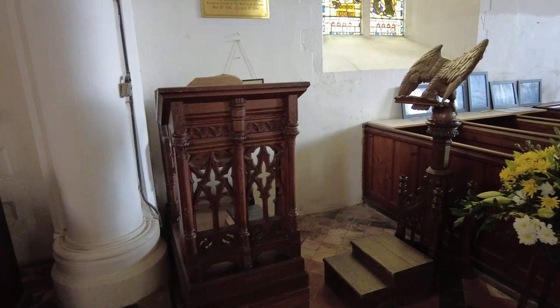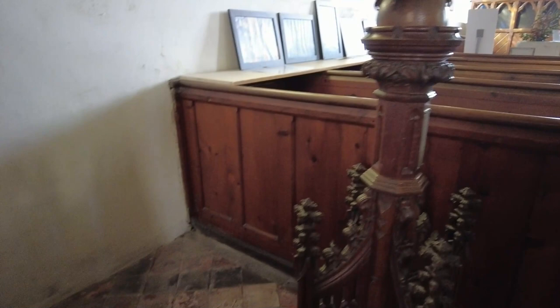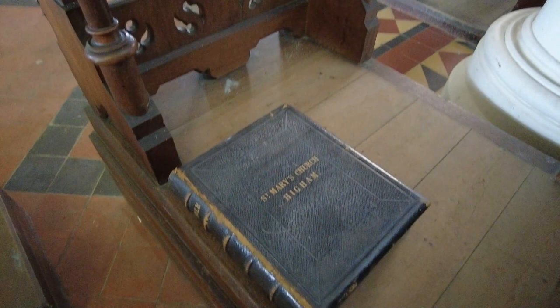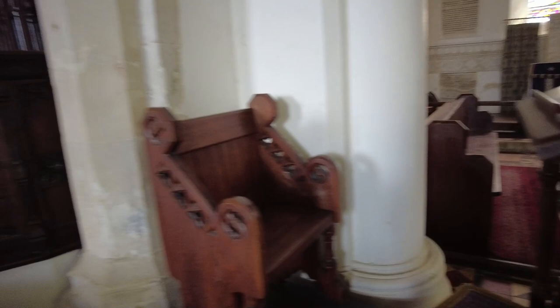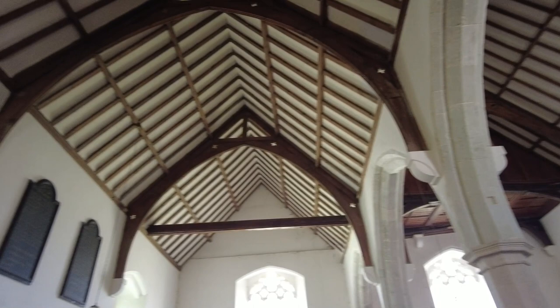We've got quite a few pulpits. I assume that's a pulpit. There's one here. There's one there. As you can see. Let's have a look at this one. Another one here. And the original there. Beautiful. So there's more of an ornate ceiling here on this side. Quite lovely, isn't it?